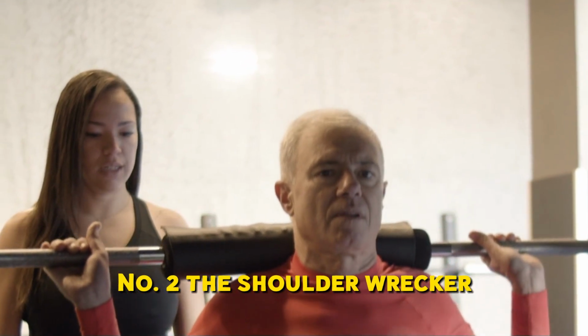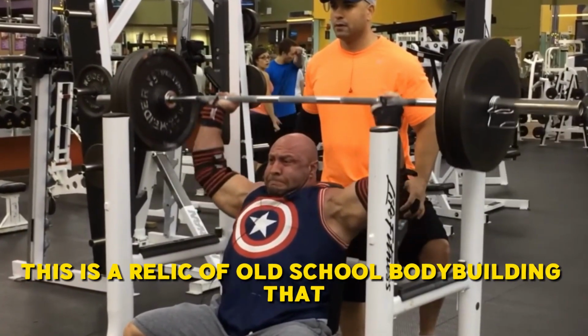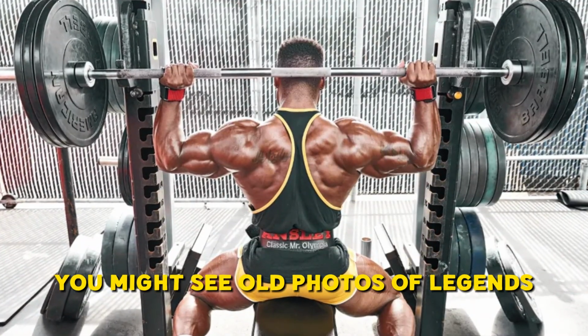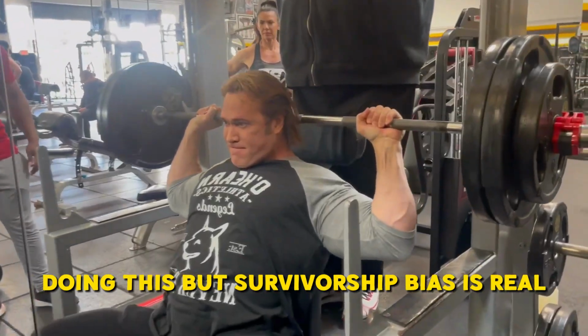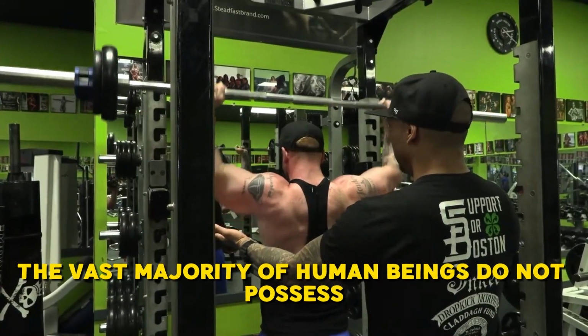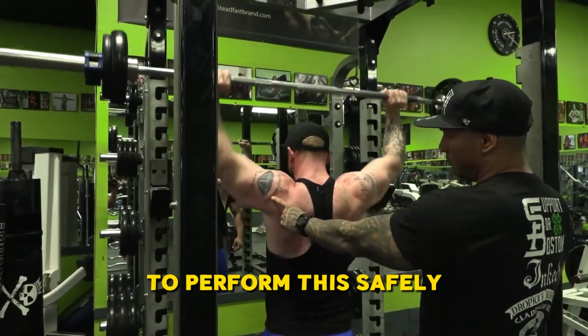Number 2. The shoulder wrecker, behind the neck presses or pull-downs. This is a relic of old-school bodybuilding that frankly needs to die. You might see old photos of legends doing this, but survivorship bias is real. Here is the biomechanical reality. The vast majority of human beings do not possess the requisite shoulder mobility to perform this safely.